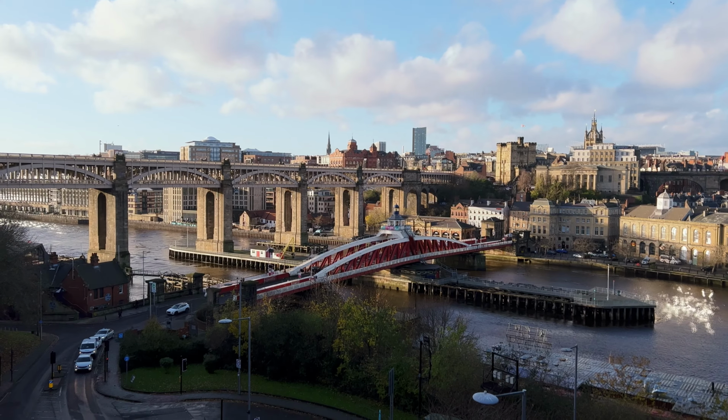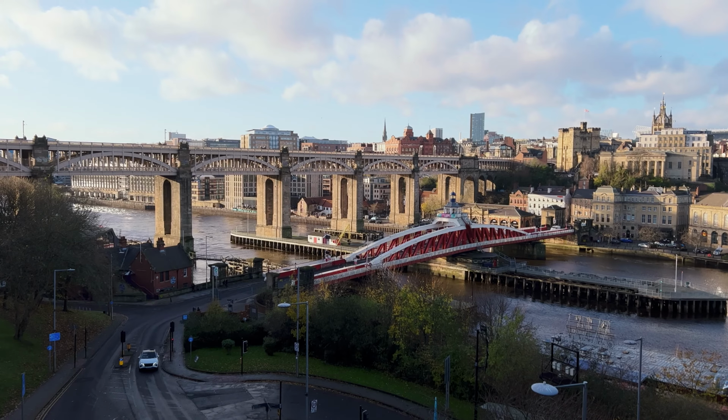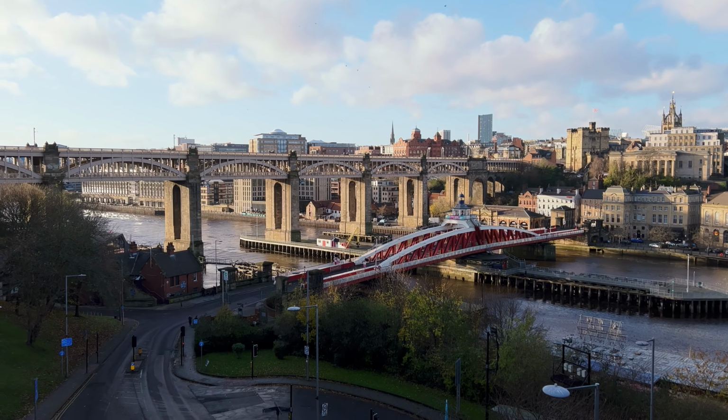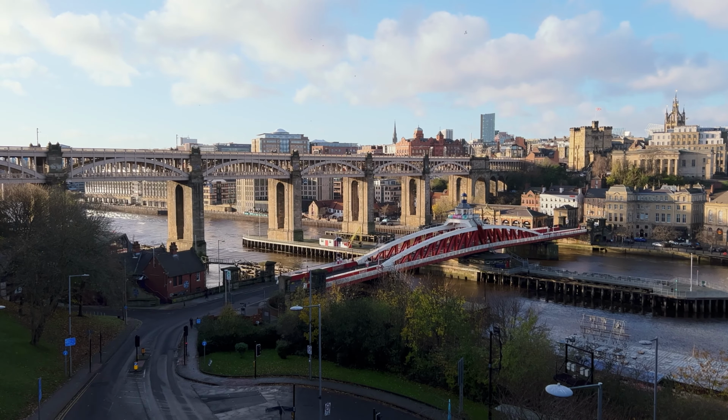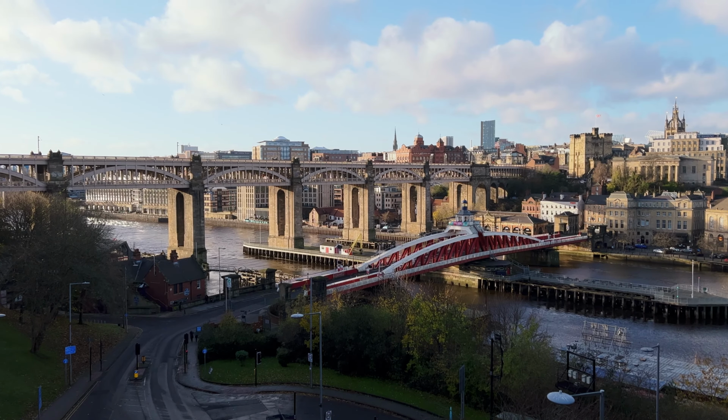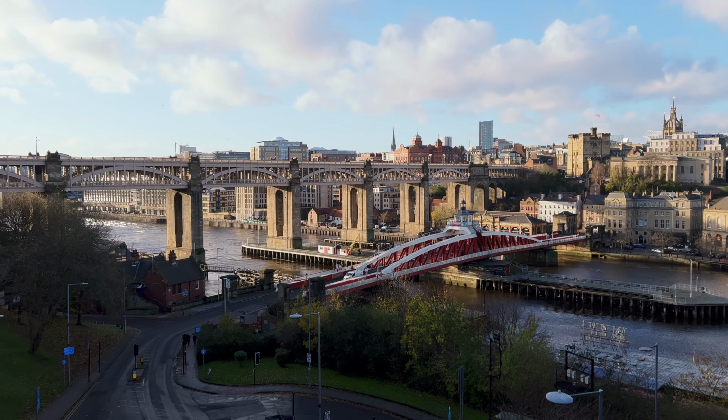So I just took that shot from the High Level Bridge, which you can see just there roughly, and that's roughly where I was. What we had in that shot was the swing bridge that you can see below, the bright red bridge, and the bridge I'm standing on, which is the Tyne Bridge. Now I quite like this viewpoint because I quite like the fact that we can see the castle and the 2 bridges.